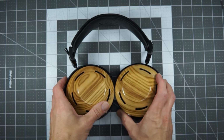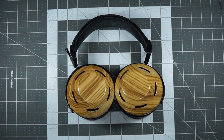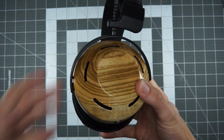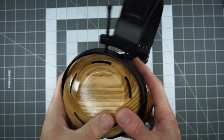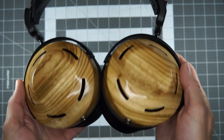The Icon, to my memory, was kind of a bigger, more excited sound, bigger, deeper bass, more aggressive, sparkly highs, sometimes maybe a bit sibilant. This is much more like the Aeolus in that the mid-range is more pronounced. It's more detailed. It comes more forward. The bass is not quite as big or extended as the Icon. And the top end is not as sparkly or as sibilant.